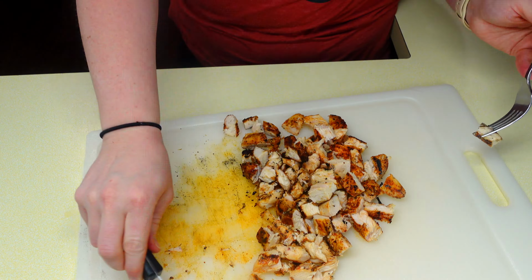Alright, and then I'm just going to add in just some random seasonings. Okay, I have some garlic powder I'm going to add. I have parsley. I love parsley, and some chicken pot pie. Alright, and then I'm going to add just some Italian seasoning. And that, my friend, is it. I'm going to go ahead and put the lid on.